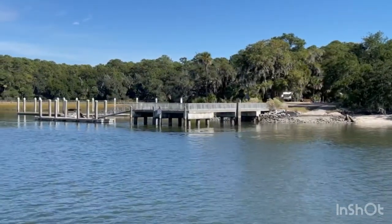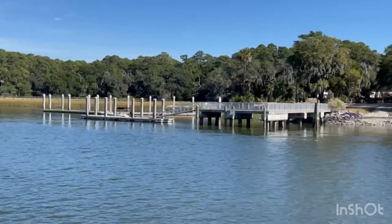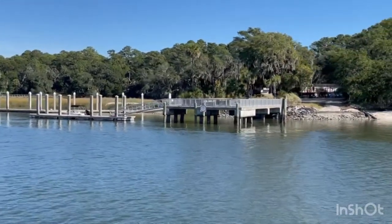There's a public dock on the southwest side of Daufuskie Island. There's a nice restaurant and bar there, and a small store as well if you're staying on the island.